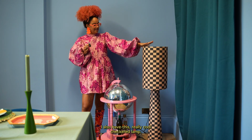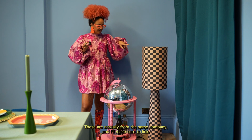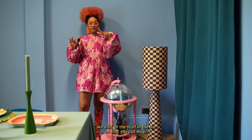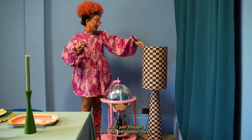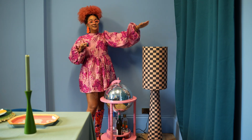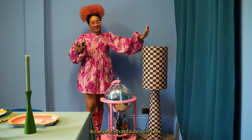I also have this really cool checkered lamp. These are actually from the same company, and I'll make sure to link a lot of the stuff in the bio so that you can shop. But I just thought this was the coolest thing. Again, this was something that I didn't measure and thought was this tall. But anyway, it's still cute, so it's fine.